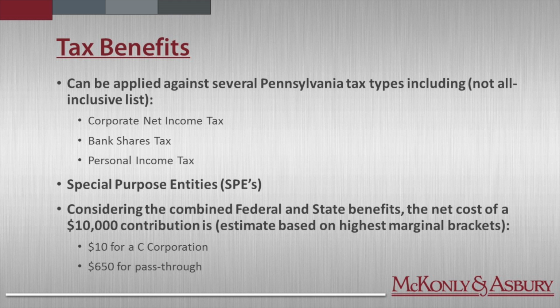But if you're in the highest marginal brackets for a C corporation or a pass-through entity, and obviously an individual that owns a pass-through entity, if you're making a $10,000 contribution, you might only be paying about $10 out of pocket if you're a C corporation. And for a pass-through entity as an S corp or a partnership, it might only be around $650 out of pocket. So for businesses that are already contributing to organizations that qualify for this program, they could triple, quadruple, or even many more times than that up their contributions to these organizations with no additional money out of their pockets.